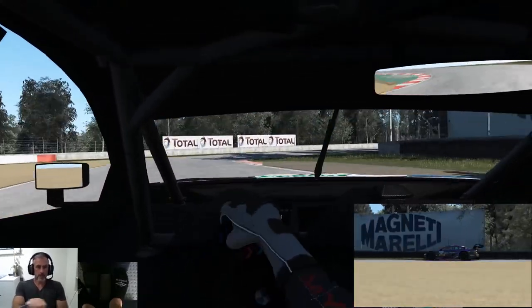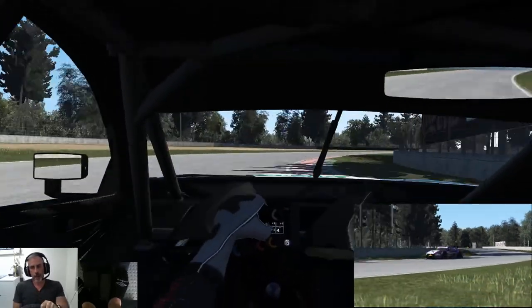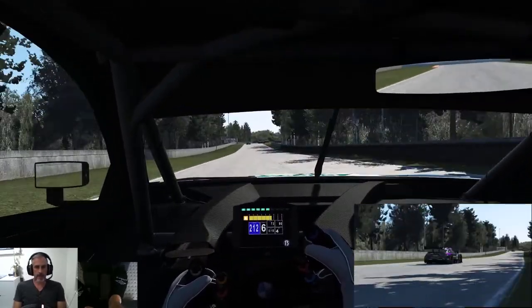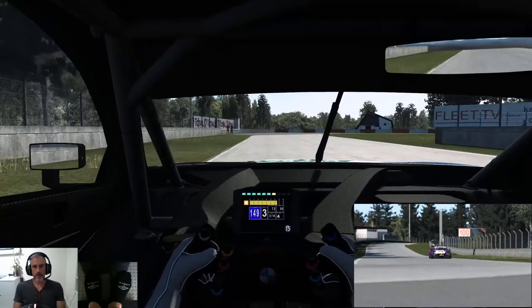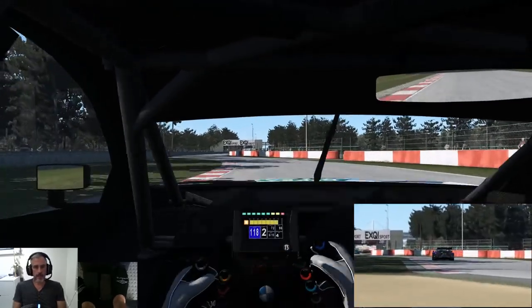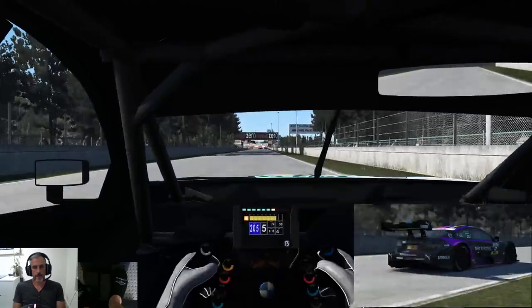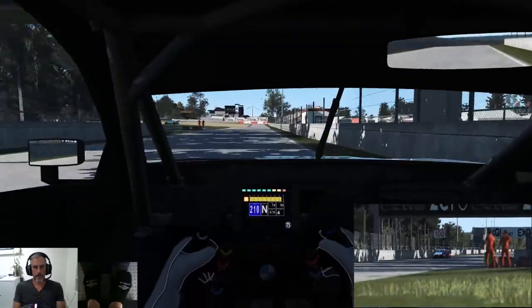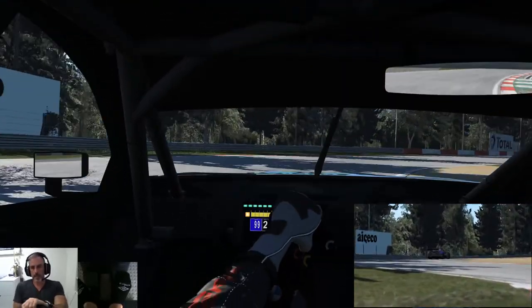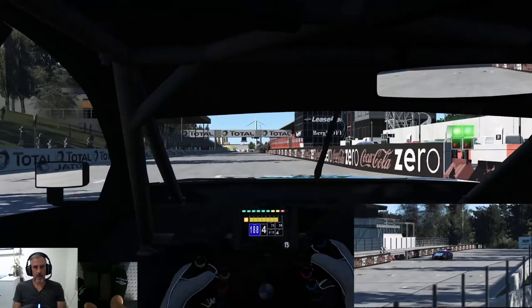I'll put a link to the mod again, and also this version of Zolder. I don't know if there are any other versions for rFactor 2. It's a pretty cool layout though. It's a pretty accurate one, especially compared to something like the laser scan version in ACC. It's pretty close. There are a couple of little inconsistencies though. I think some of the 100 metre braking markers aren't quite 100 metres.